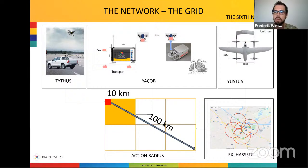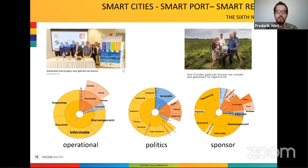These drones can have an action radius of 100 kilometers. So this is a very different use case, but we will focus today more on the Jacob solution, as it is the basis for exploiting and creating a grid network. This grid network has found its initial ideas in projects that we have done in cities, in harbor areas, also in agricultural areas.